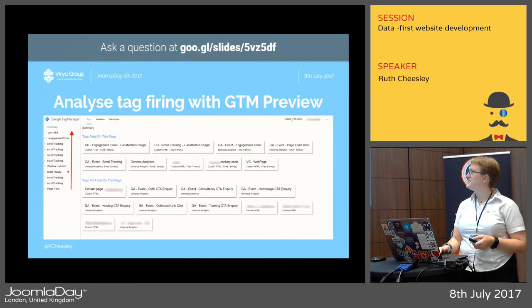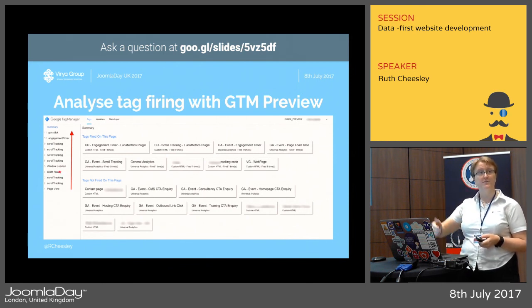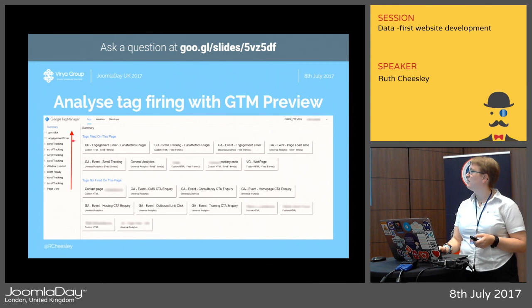Interestingly, for developers, this is telling you when the DOM is ready. So it's telling you what tags are happening before and after the DOM is ready. The window is loaded, and then we've got a whole load of other scroll tracking where someone's scrolling down the page. So this is firing an event into Google saying they're at 25%, they're at 30%, they're at 50%, they're at 75%. Hey, they scrolled the whole way down. And all of that's happening automatically as an event in Google Analytics.